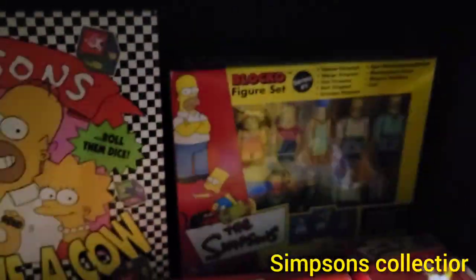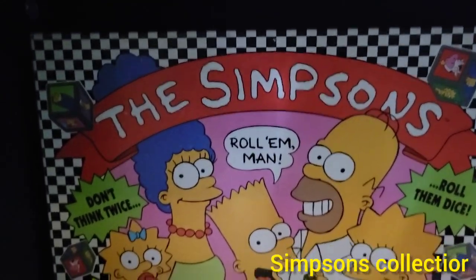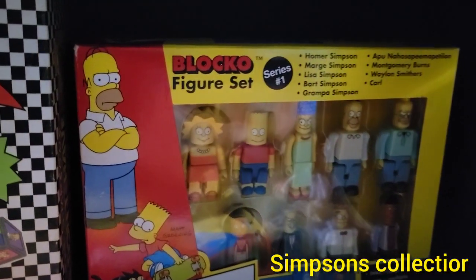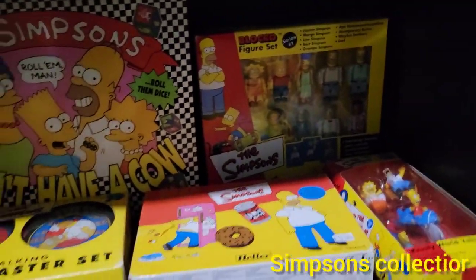Below this is where some more, again, we had a board game that's from the 90s right here. A couple of coasters. And there's some other random stuff. Not too much on the shelf.